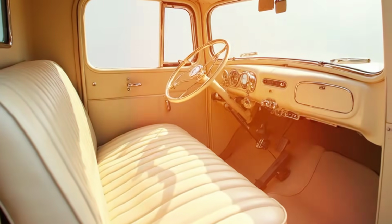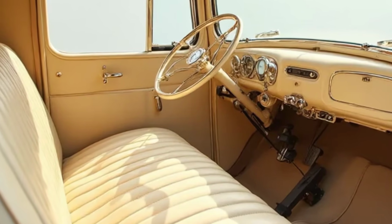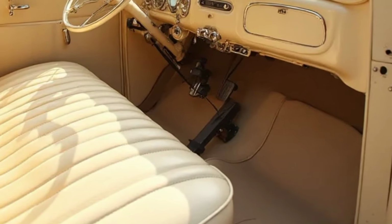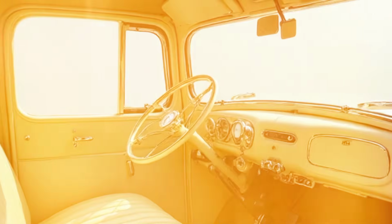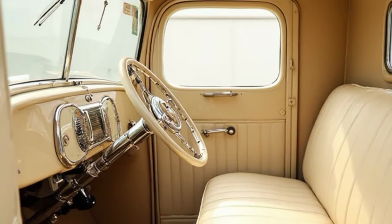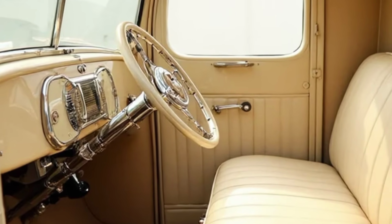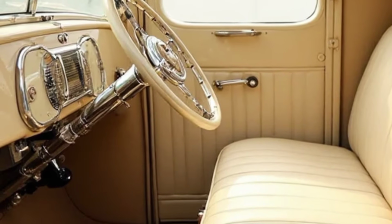Step inside, and the interior is where the 2026 Chevrolet 3100 truly dazzles. Chevrolet has crafted a cabin that feels like a luxurious lounge fused with smart technology. The seats are wrapped in premium leather with hand-stitched detailing, available in color palettes that honor the original 3100 but infused with modern elegance. Think saddle brown, jet black, and cream beige combinations. Buyers will also find genuine wood trim accents on the dashboard, paired with brushed aluminum touches to maintain that heritage feel. Space has been optimized to provide both driver and passengers with exceptional comfort, with wider seating and extra legroom compared to other mid-size pickups.